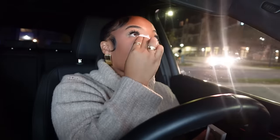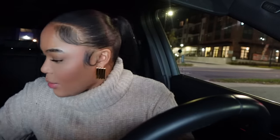So I'm gonna fix my makeup. Oh my God, it's so bad. Oh my God, I hate when I get those like glasses indents. Oh my God, it's so bad, but I gotta put my glasses back on then. Damn, I should have brought some perfume.